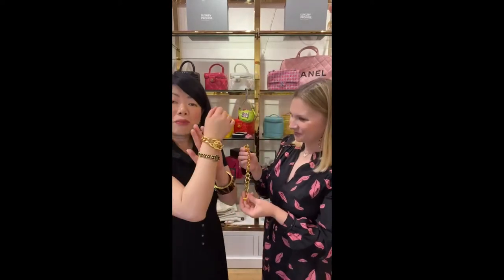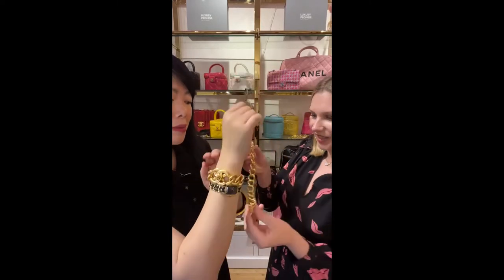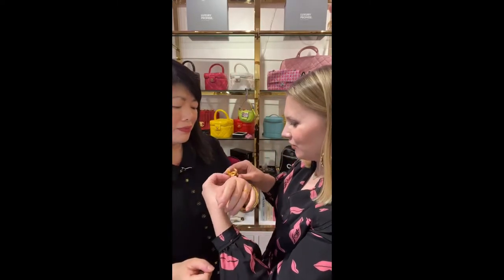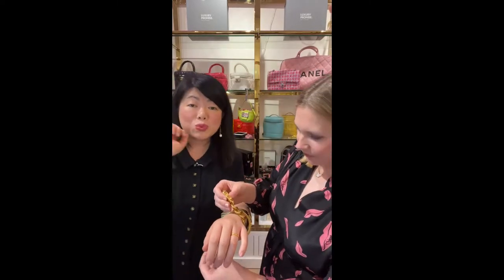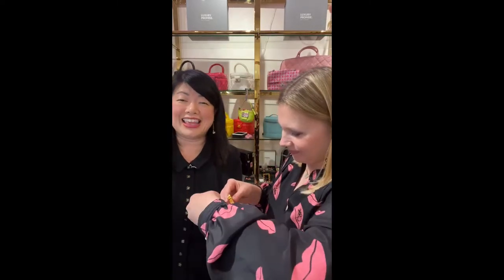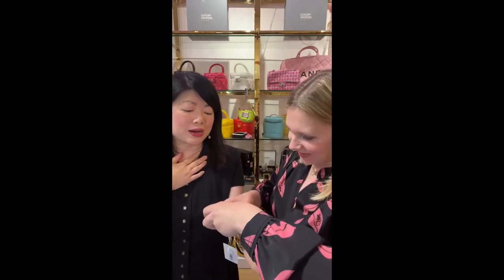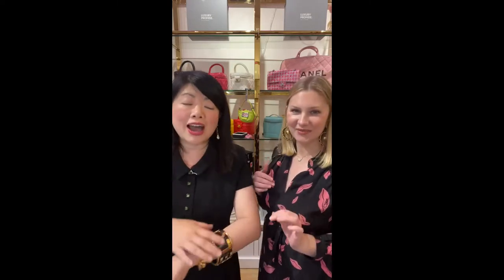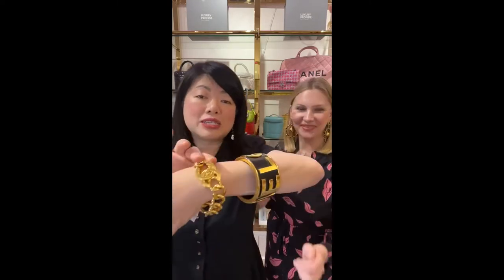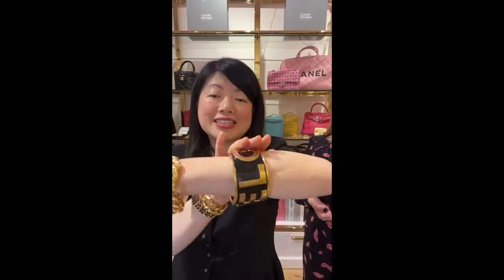I'm wearing this from my personal collection. Mine is slightly different, it's a matte gold. I'm pretty much wearing my life savings in this show. I'm a bit of a Chanel collector, especially when it comes to costume jewellery. It's an investment. I love it. This is not for sale, but this is one of my most treasured pieces.